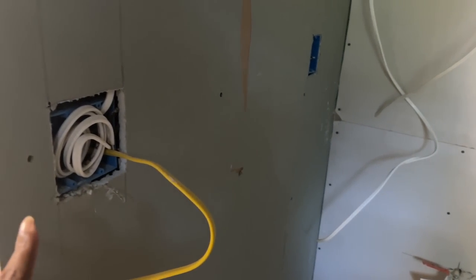And then the vanity light will go above it, above the mirror. And then obviously the power source to the bathroom will be here. This is a really nice size shower.